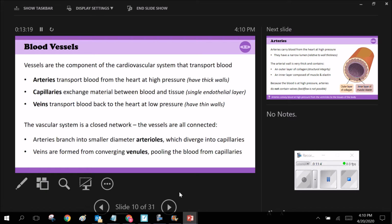But anyway, so arteries branch into smaller diameter arterioles, which diverge in the capillaries, and veins are formed when converging venules pool the blood from capillaries into those larger vessels. So imagine when you're on the superhighway of an artery, you're going to turn off onto a smaller highway called an arteriole before you turn off into the small back roads called capillaries.